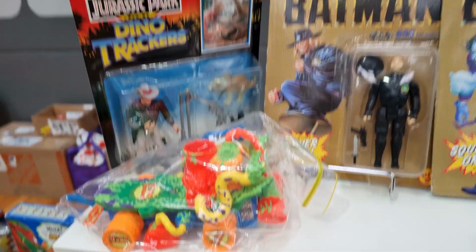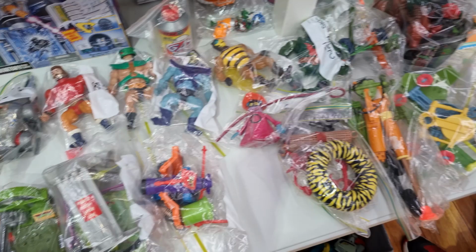I'm talking a bunch of Real Ghostbusters figures. Matt from Keep On Collecting picked up a couple of Real Ghostbusters figures from that table. We had a Chuck Norris Karate Commando. I think they had a carded Mummies Alive figure. They had some Turtles. They just had a beautiful selection.